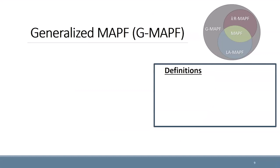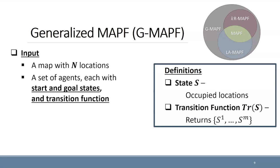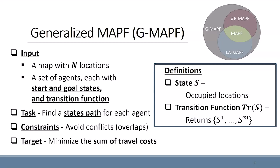In the generalized multi-agent pathfinding problem, we have the following new definitions. A state is a list of all occupied locations at a single time step, and the transition function gets a state and returns a set of m states. Each is a state that the agent reaches by performing an applicable action. In generalized multi-agent pathfinding, each agent gets start and goal states instead of locations, and a transition function. And the task is to find a states path for each agent instead of a locations path.